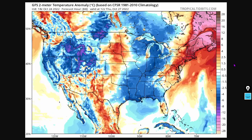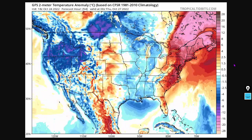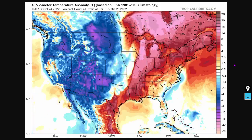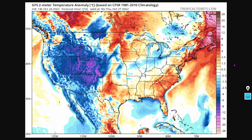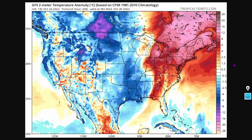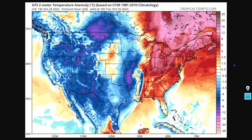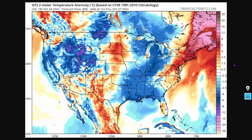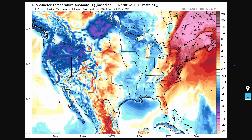This is your temperature anomaly forecast. We're going to have some wild swings of temperature here, some warm weather coming to the northeast, and some cold temperatures descending through the Rockies. Exceedingly cold there, like 20 degrees Celsius below normal in some concentrated zones. That's your 72-hour GFS temperature anomaly forecast in degrees Celsius.